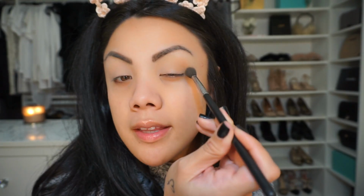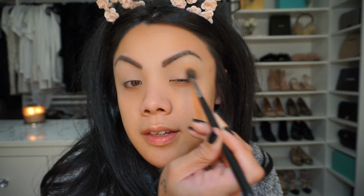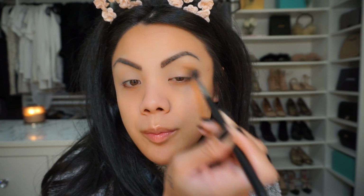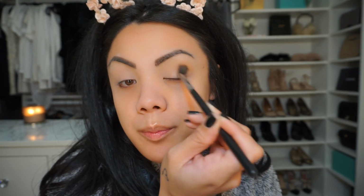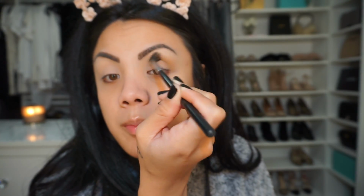I take my time blending this. I don't apply too much product to my brushes anymore. I think it takes the same amount of time to build up color than it does to put too much on and then have to blend it out. So I just like to build up the color, and I like a little bit more subtle looking makeup these days. I don't know. Subtle, you probably look at my pictures like she still looks like a drag queen.